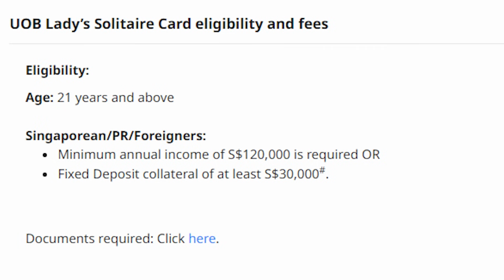Of course, the catch is the higher income requirement. While the regular Ladies card needs just $30,000 annual income, the Solitaire card requires $120,000 a year.